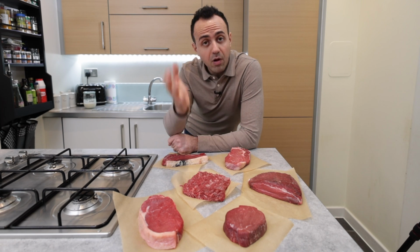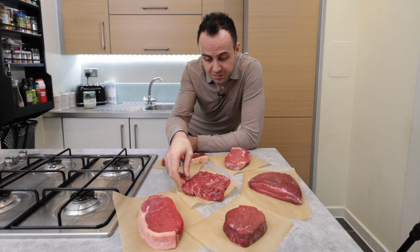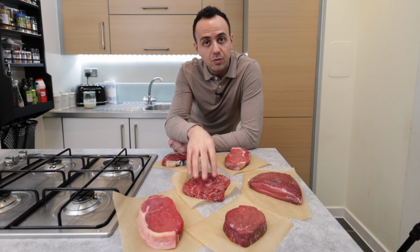And also, before I move on to the next one, Bavette also makes for a really good braising beef, and it braises really well. So if you're after a bit of braising beef, Bavette is the go-to beef.